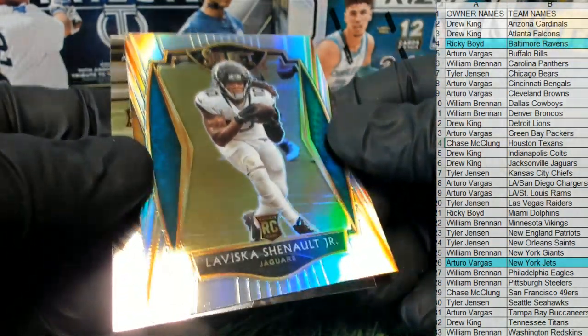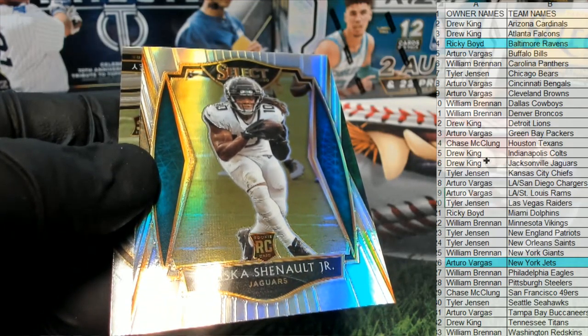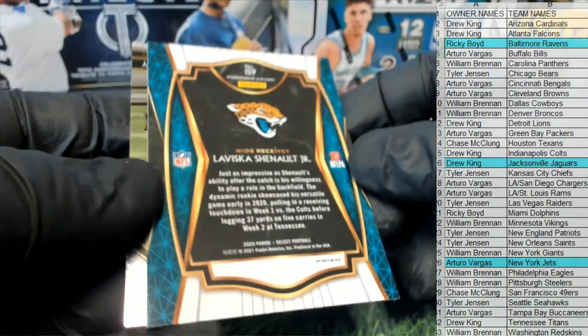Oh, we got a Chenault silver. Nice. Nice one for the Jags. Jacksonville, there you go. Drew, that'll come out to you. Drew K. Nice Chenault. Right there. Premier level prism 2 silver.